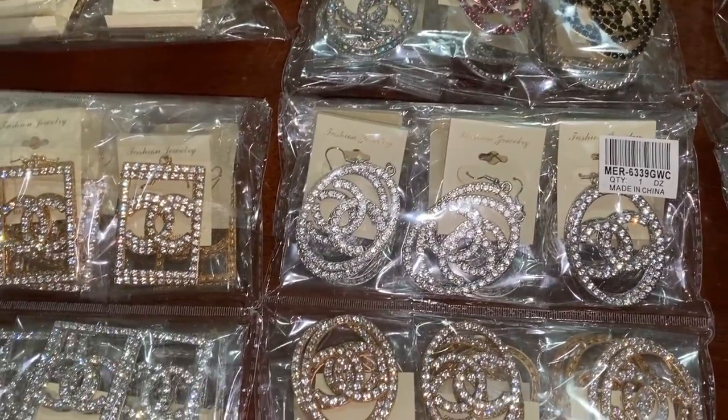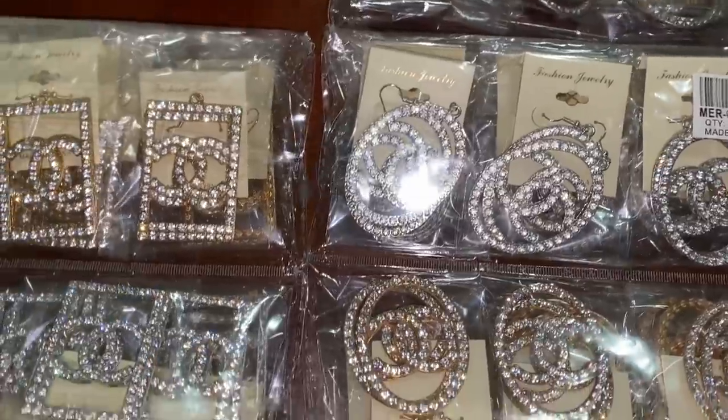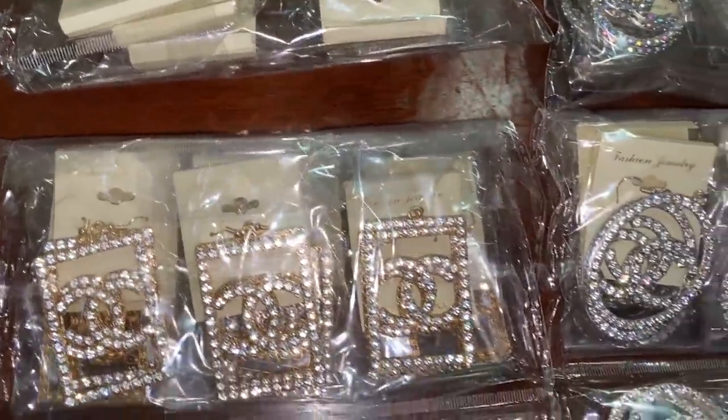All right, let me show you guys what's new on the website, and hopefully it will still be available when this vlog closes, because this is Monday, so it's like a whole week from now, okay? So I did bring back the CC stuff, but without the necklaces. The necklaces aren't in yet, so these are just the earrings.